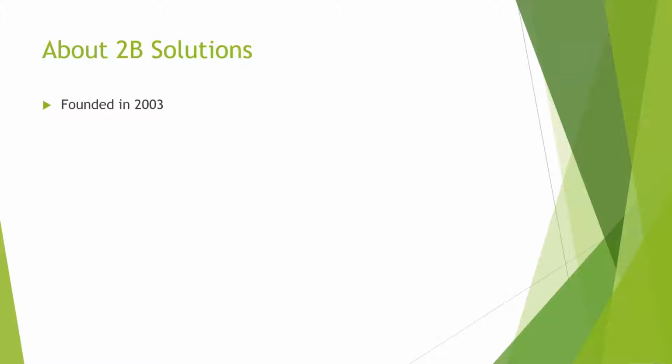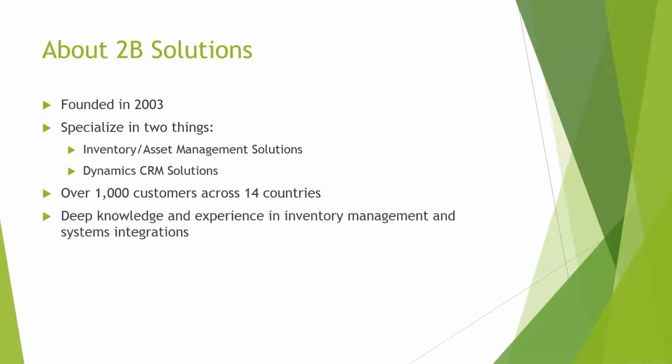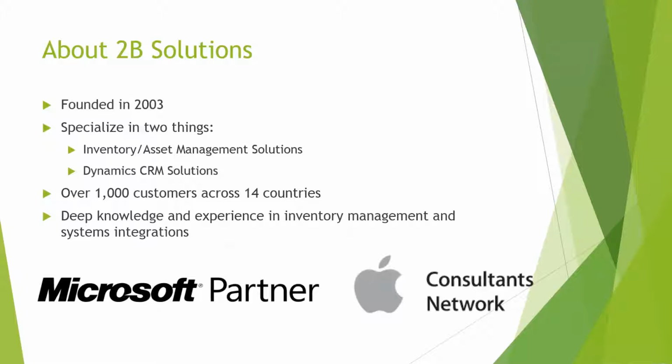So some quick background about 2B Solutions. We are almost 12 years old, and we specialize in two things. Those are inventory slash asset management solutions for all kinds of businesses, and also Dynamics CRM solutions as well. We have over 1,000 end users across 14 countries. Those are some updated numbers. And we have been doing inventory management really for the last 12 years. We've accumulated a lot of deep knowledge and experience in inventory management and system integrations as well. We are a certified Microsoft partner and a member of the Apple Business Consultants Network.